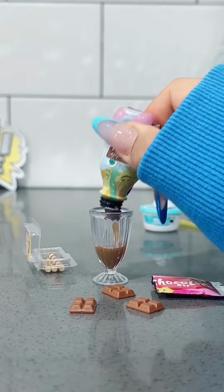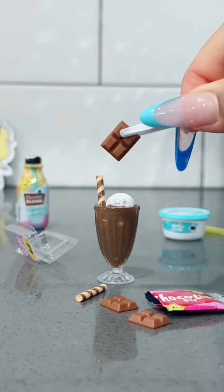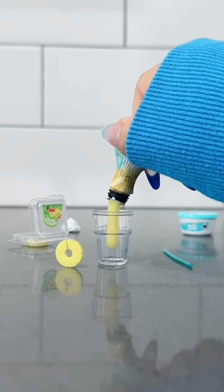Now I'm gonna make a milkshake. Oh, it's a chocolate milkshake. Okay. These mini chocolate bars are so cute. I'm really hoping this one is the berry refresher because I need to collect it. I got pineapple smoothie, still a good one. I think I did good.